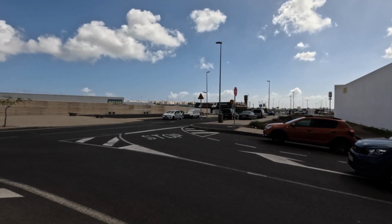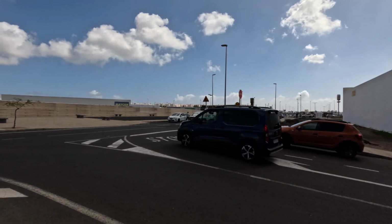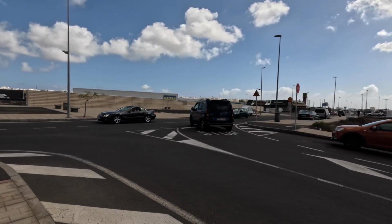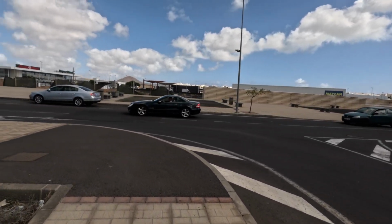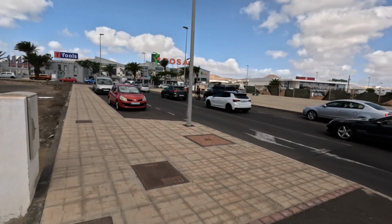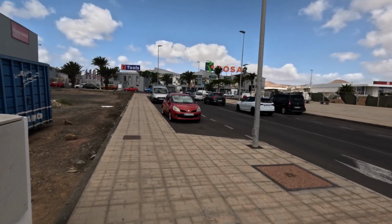Now I've reached the end of the road and I will go right in a moment and show you what's down there, because that's where most of the stuff is. But it's worth making the point that if you hang a left here, there's quite a lot of stuff.